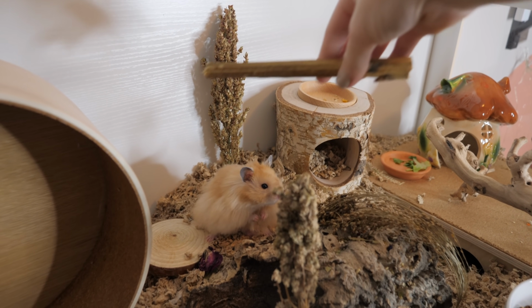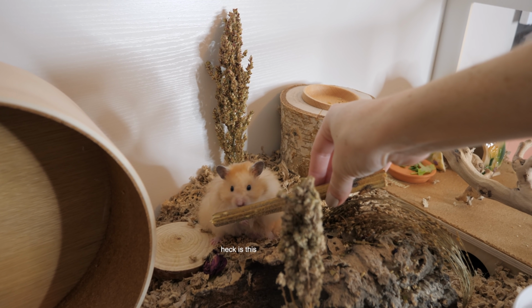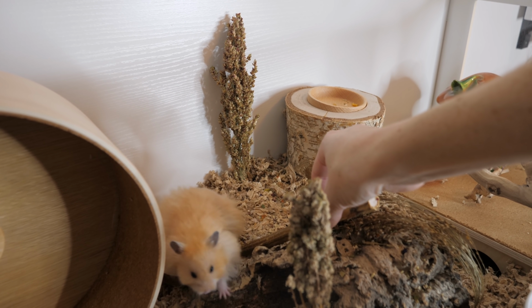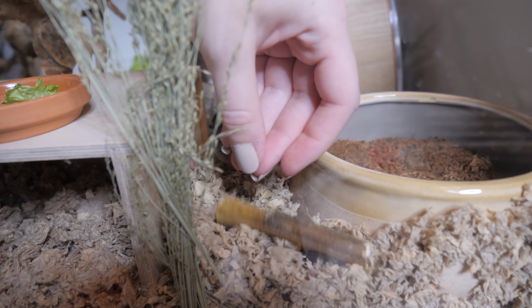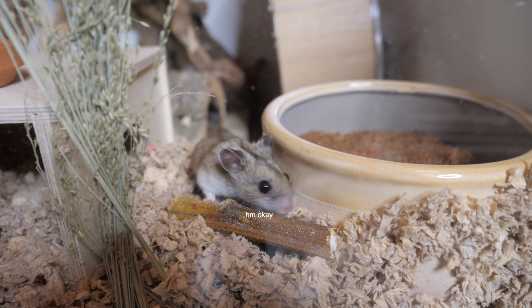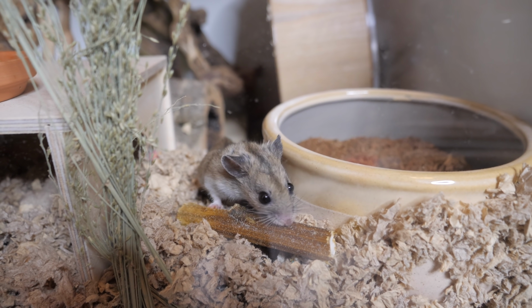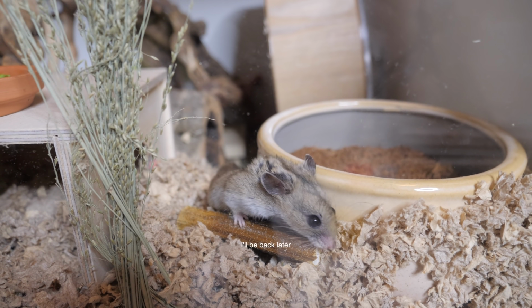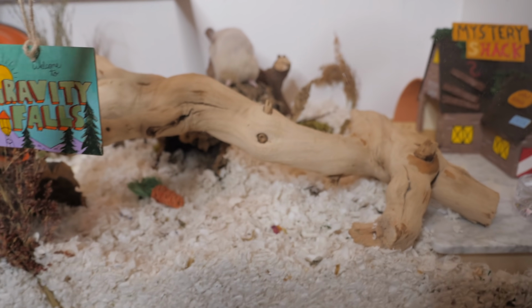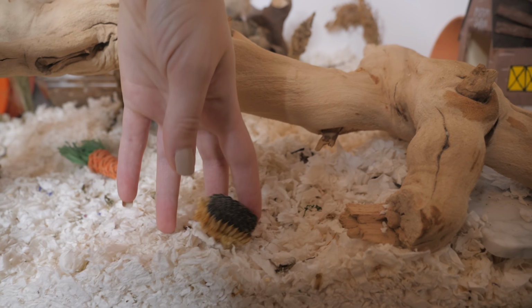When the hamsters go back, I give them a little treat. So this is actually a sunflower stalk that I'm giving Dipper, as well as I gave Waddles one. And Mabel gets a small chunk of sunflower seed head.